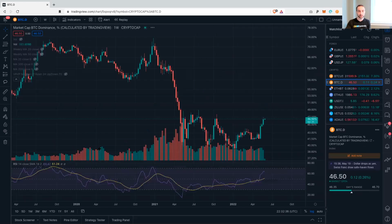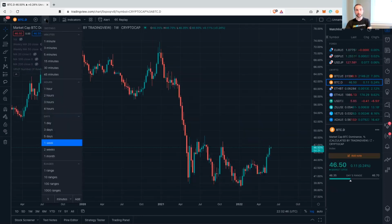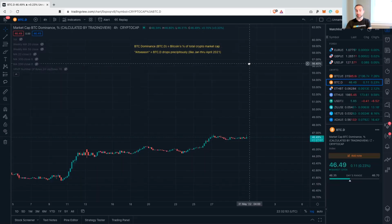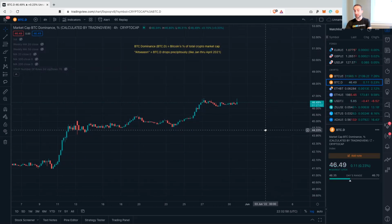I'm going to get the volume out of the way, and RSI. And let's also go down to the 4-hour so that we can see with a little bit more resolution. What we can see is that Bitcoin dominance has been strong, and in particular, it increased with this most recent pump over the last 4-hour period. It's now pulling back a little bit as Bitcoin does, and altcoins catch up a little bit. But this has been a bullish sign for Bitcoin relative to the US dollar and relative to the rest of the market. And that really makes sense.